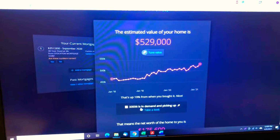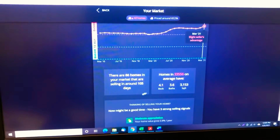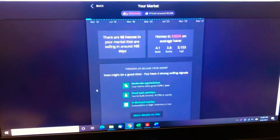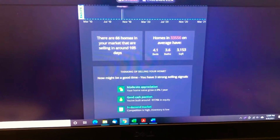You can also click the zip code specifically so you can track the neighborhood and the average homes, 66 homes in your market that are selling in around 105 days. It's a great way to see what your house would rent out for, or even Airbnb out. Let me go back and show you that.